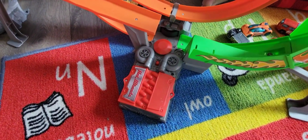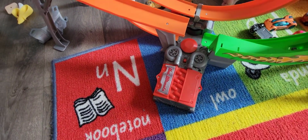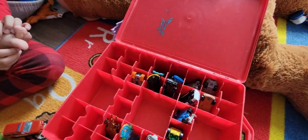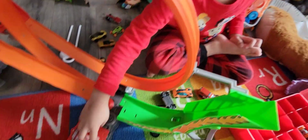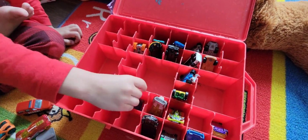Okay, what's next? Guys, this one needs big batteries like that. Oh, what kind of battery do we put here? Is it triple A or double A? No, it's a big one. Big ones? Oh, okay. Okay, what's next? How many more do we got? Do you have the big batteries or no? Okay, still got a few.